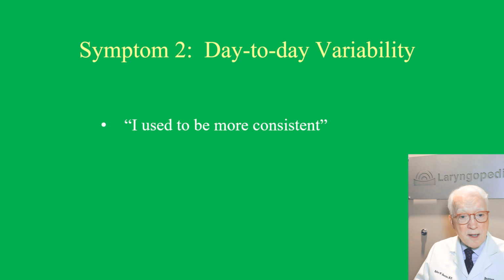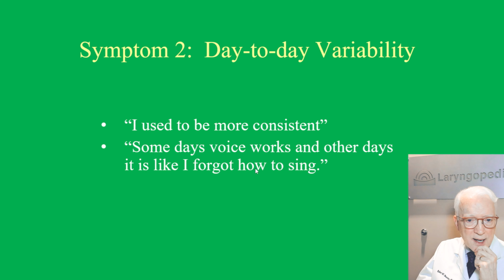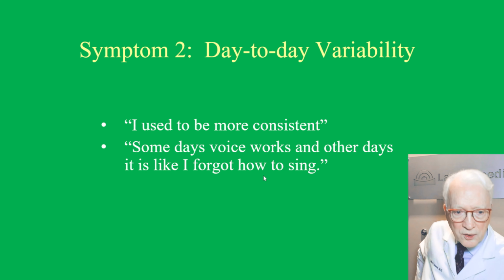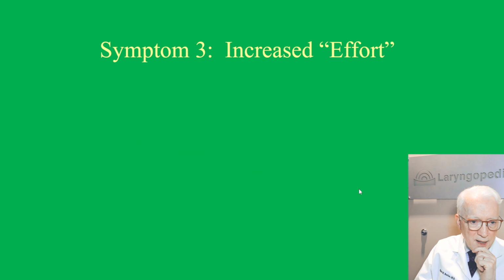And what I mean by that is the singer who says, I used to be more consistent. In college, my voice was more or less my voice day after day. There's always a little bit of variability where you're really hot one day and then it's a little harder another day. But they'll say that variability has widened. Even though I'm more experienced and more trained, I'm less consistent. That's a yellow flag at least. Some days my voice works and other days it's like I forgot how to sing. That would be a big yellow flag.